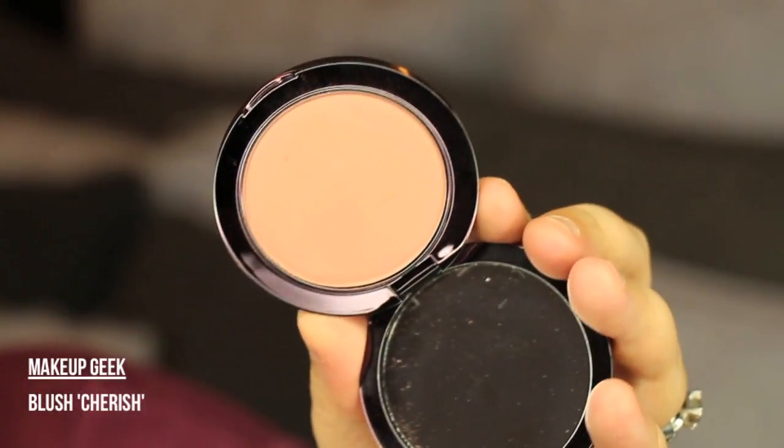This is the packaging, by the way, of the newly launched blushes. This color is called Cherish, and it's just a perfect nude shade. It honestly is just so perfect. It's what I'm wearing today, and let me just put it on my hand. It's a perfect peachy, pinky nude, super pigmented, great for fair skin, even for medium skin.